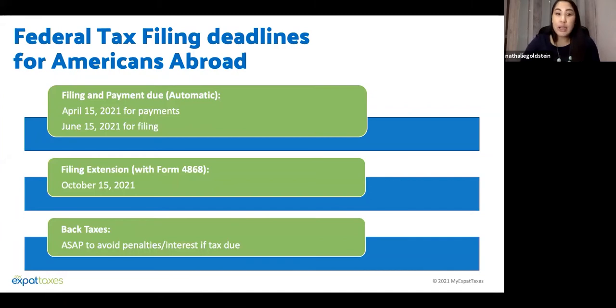Most important is April 15th, as everyone knows, that is the date you do have to pay if you owe taxes. But as someone who's abroad on April 15th, you actually don't need to file your taxes until June 15th. So basically any expat that's abroad, your filing deadline is always June 15th. You always have a 2-month automatic extension. You don't need to request anything. You don't need to tell the IRS anything in advance. You just file your tax return by June 15th.